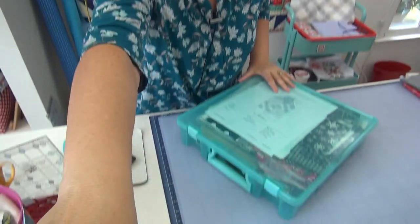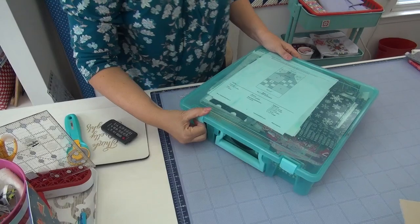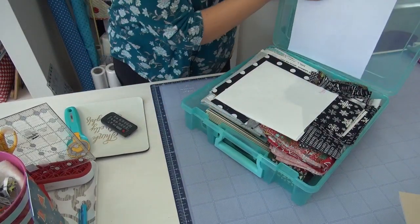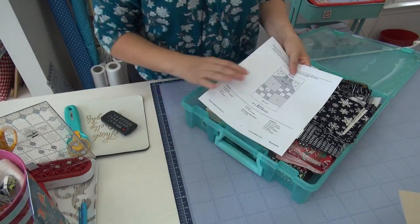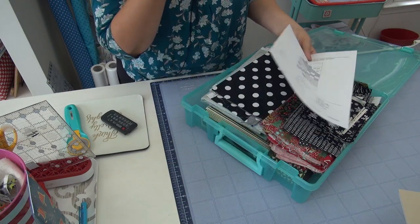All right, I want to show you the fabrics for my Will You Be My Neighbor. I have an entire tub of Christmas fabric pulled, and I have a few of the patterns printed off that are coming up. I guess this must be the next one, since it's on top. The next one that I have to physically make. There's two more before this one, if this is it.